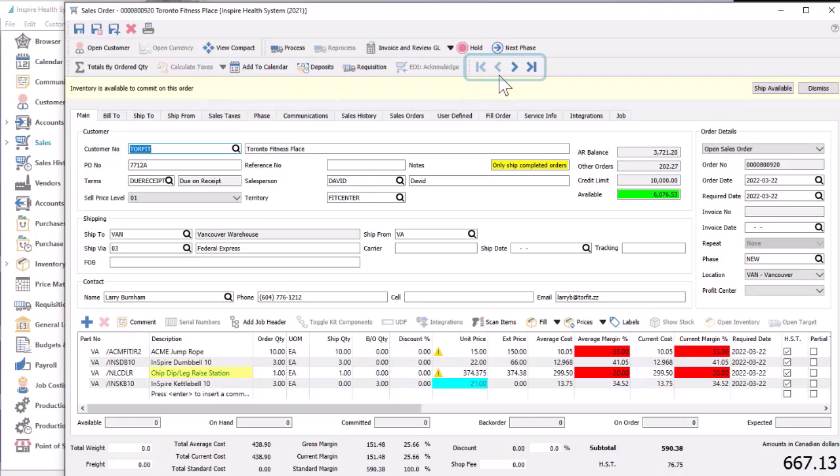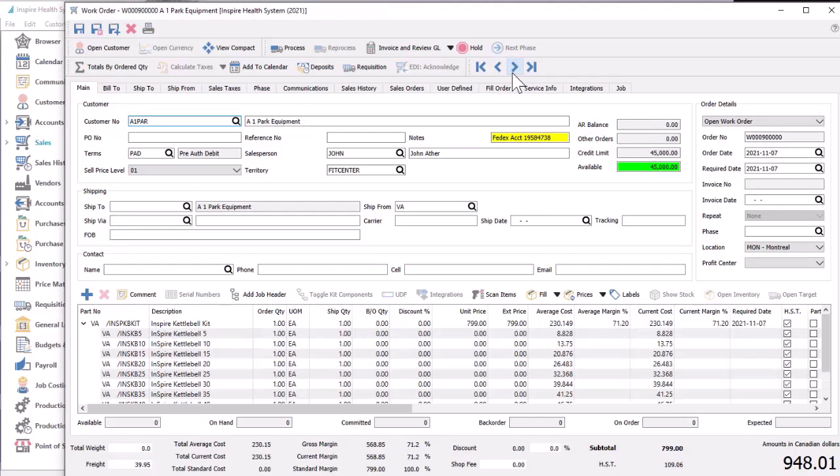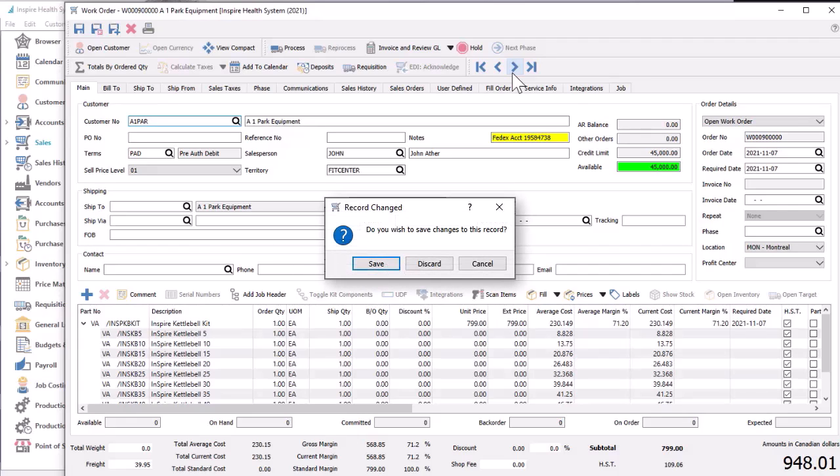Spire allows using previous and next record navigation to open a different record, even while in edit mode, if you are browsing for something specific or making updates to multiple records. If you made any changes not yet saved, you will be prompted to do so before moving to another record.